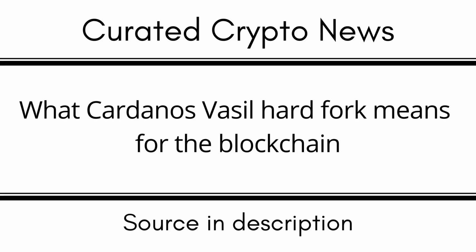Ho further highlighted that the Vasil hard fork is aimed not just at improving the scalability of the chain and optimizing its existing features, but also at bolstering the network's stability and connectivity. This is a huge and prominent step forward for Cardano, as the upgrade is expected to reduce the network's transaction costs while increasing transaction speeds, she added.